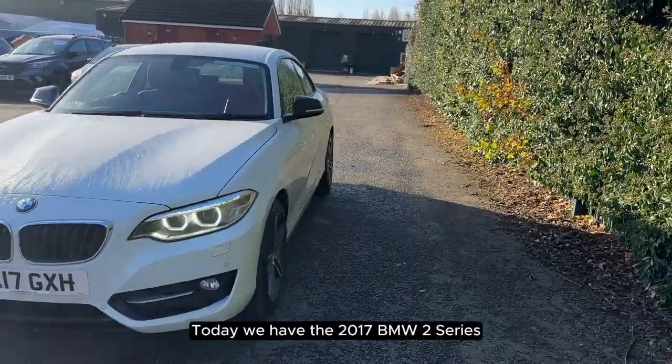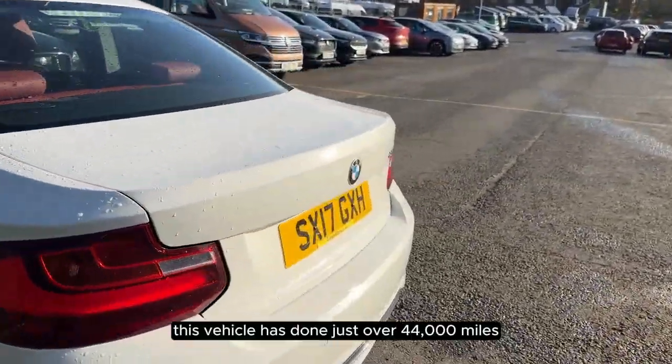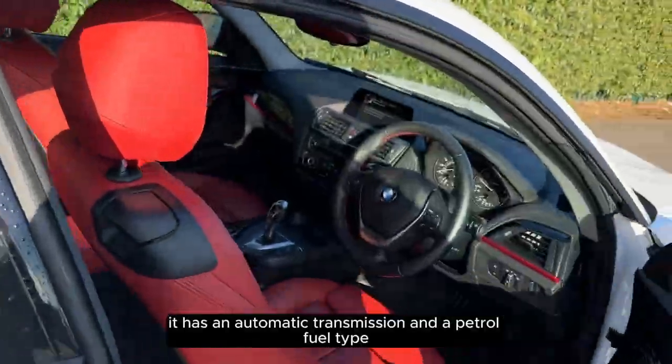Today we have the 2017 BMW 2 Series. This vehicle has done just over 44,000 miles. It has an automatic transmission and a petrol fuel type.